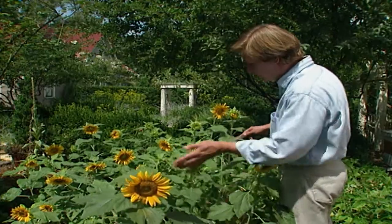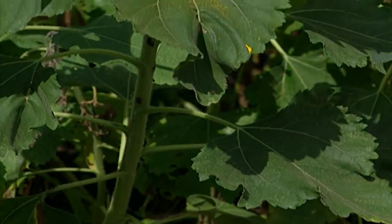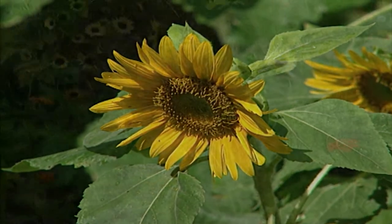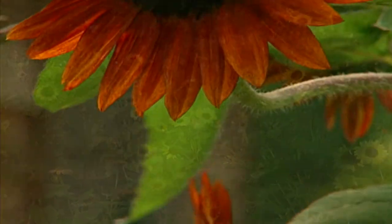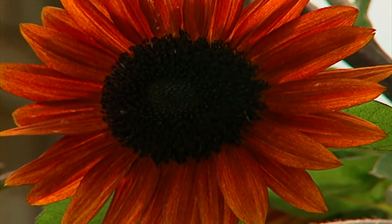And when you mass them in a raised bed like I've done here, they can be quite a splash of color. I planted these from seed about 6 to 8 weeks ago. I just planted 4 rows of them, spacing the seed a couple of inches apart. These are some of the showiest annuals you can grow, and since they're up and blooming so quickly, it's a good way to get children excited about gardening. And when the seed heads dry, they're a favorite of birds.